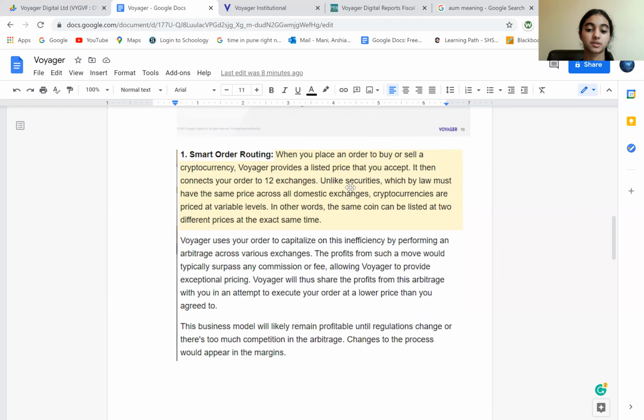Unlike securities, stocks, bonds, ETFs, which by law must have the same price across all domestic exchanges, the same coin can be listed at 2 different prices at the exact same time, which is crazy. Voyager uses your order to capitalize on the inefficiency by performing an arbitrage across various exchanges. So their computer basically looks at all the exchanges, and the profits from such a move would typically surpass any commission or fee, allowing Voyager to provide exceptional pricing. Voyager will thus share the profits from this arbitrage with you in an attempt to execute your order at a lower price than you agreed to.